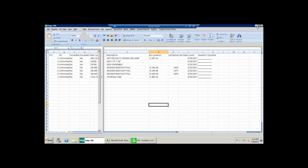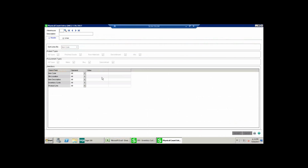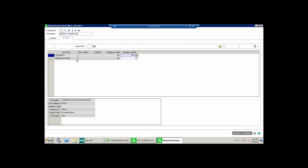Once they have the count done, we're going to go back here and go into the physical count entry program. I'm going to select the warehouse, and I'll take a look at the lines. Here are the couple of items that I have selected to be counted, and this is where I would go ahead and put in the physical count.